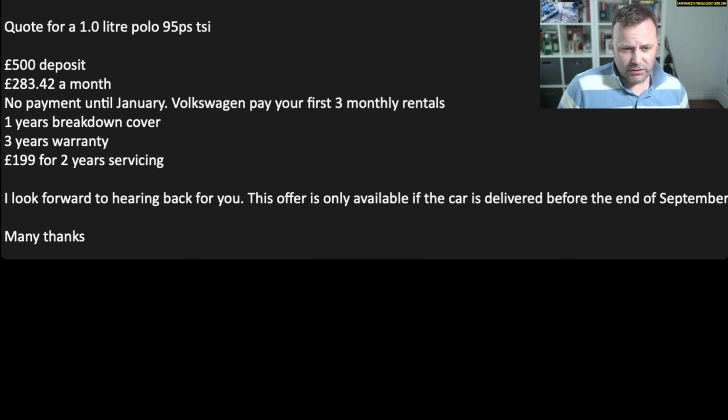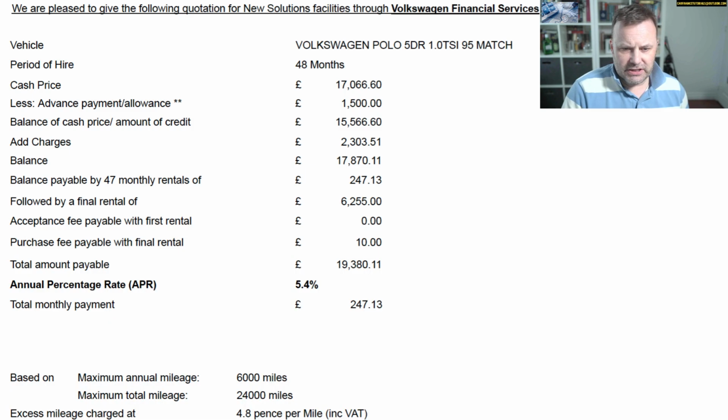So if you are given a quote like this, do dig a little bit deeper, because it doesn't tell us anything. It doesn't even tell us what kind of finance agreement it is, let alone the term, let alone the APR, and let alone, if it is a PCP, what's the guaranteed future value. So anyway, then this chap went to another dealer, who he was much more impressed with, and they provided this quote. This is much more like what we want to see.